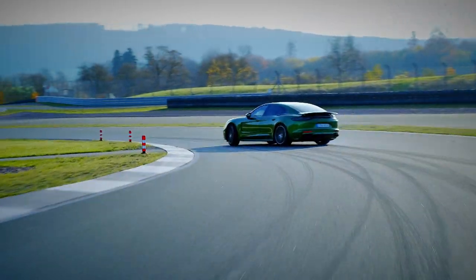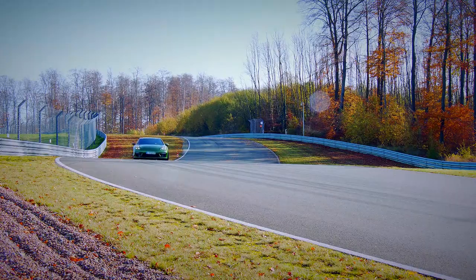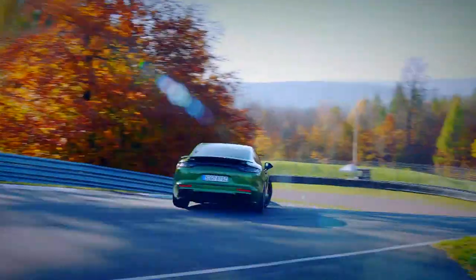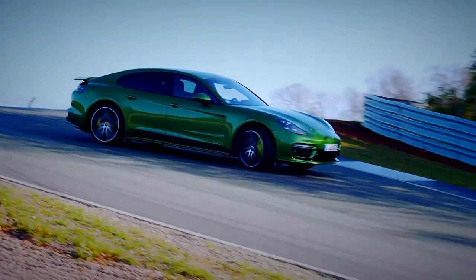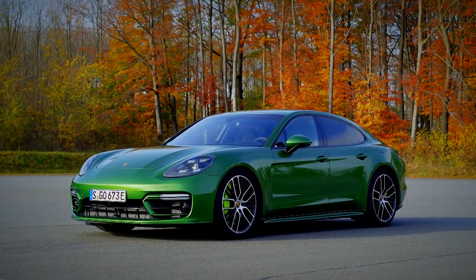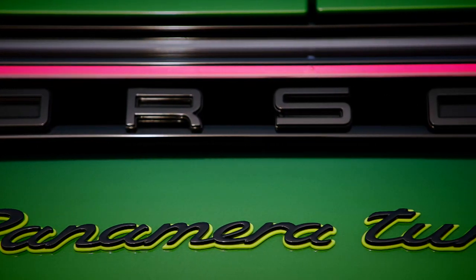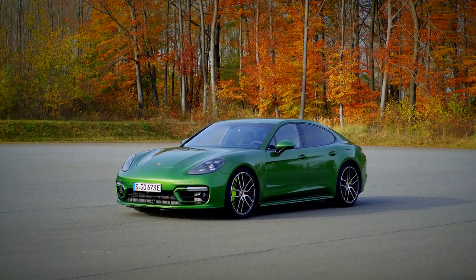690 brake horsepower is impressive though, and it'll hit 62 miles per hour from rest in 3.2 seconds, providing you've spec'd the optional Sport Chrono Pack. It isn't the best looking car in the world, but neither is the Merc, and there is an estate version available called the Sport Turismo.